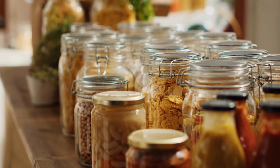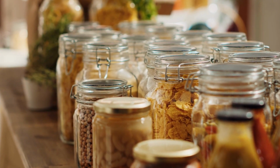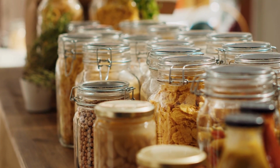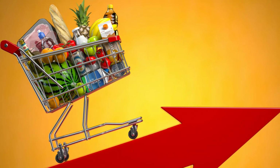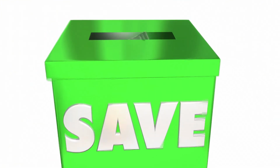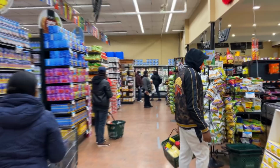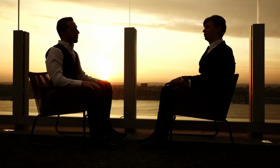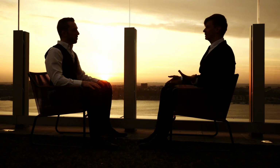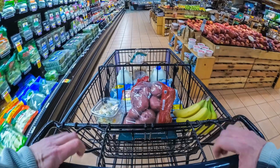But here's the good news. I've got your back. Today I'm revealing the 20 essential grocery items you need to stockpile right now before prices skyrocket even further. And let me tell you, item number 12 could literally save you hundreds of dollars this year alone. This isn't fear-mongering, folks. This is smart shopping, based on hard data, expert interviews, and weeks of research. Think of this as your financial self-defense strategy against what's coming.